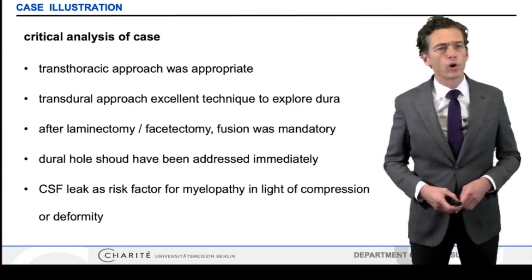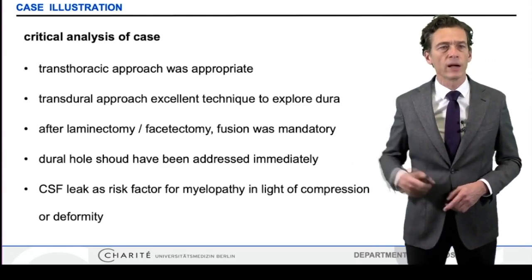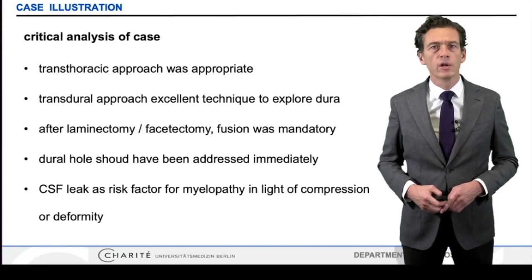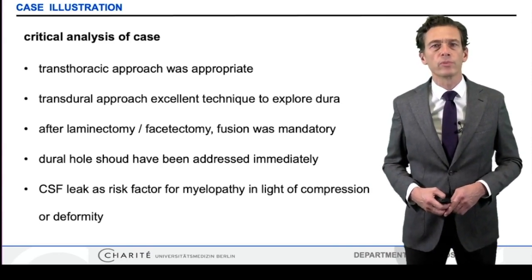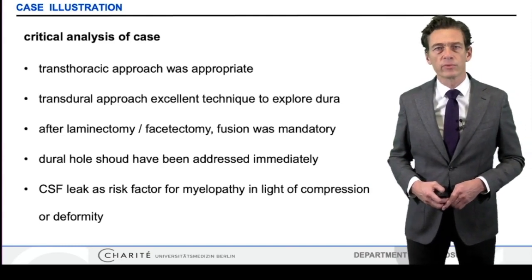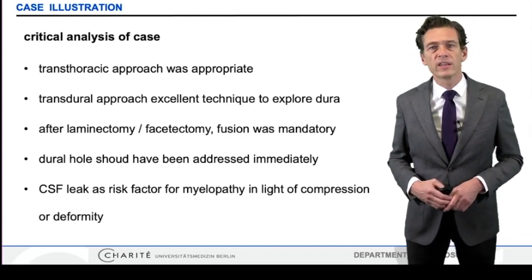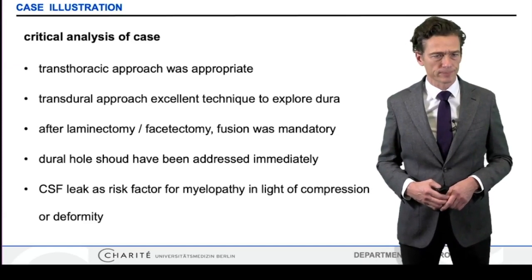So looking back on the course of this patient, a critical analysis of this case would, number one, in our eyes, show that the transthoracic approach was appropriate. I think it was important to change our approach and to remove this disc herniation, not through a posterior but through a transthoracic approach. The transdural approach, however, showed to be very sufficient for exploring the dura, and we have learned from this that the transdural approach is not only ideal for removing soft discs but also taking care of CSF leaks or perforations of the dura as a consequence of lateral approaches.